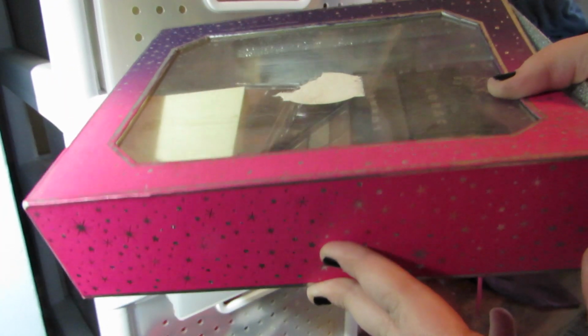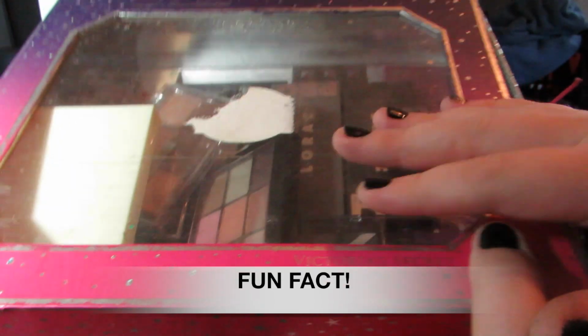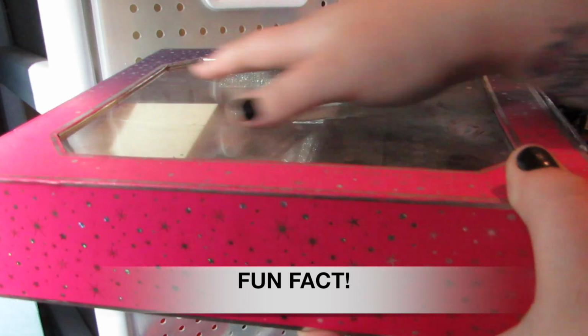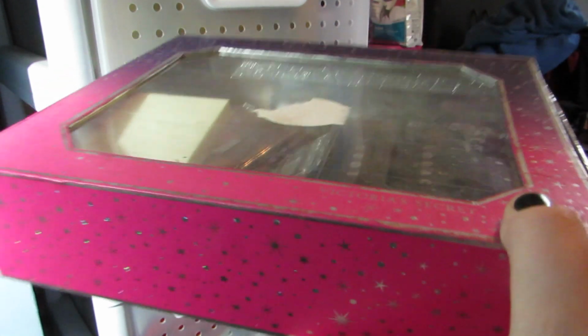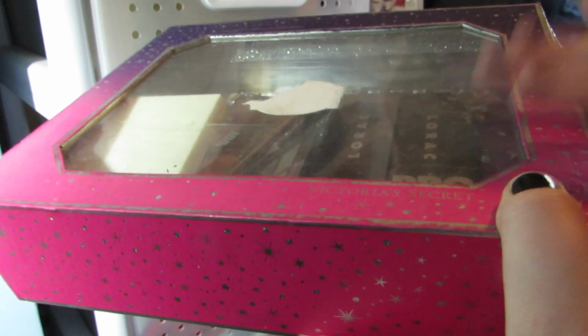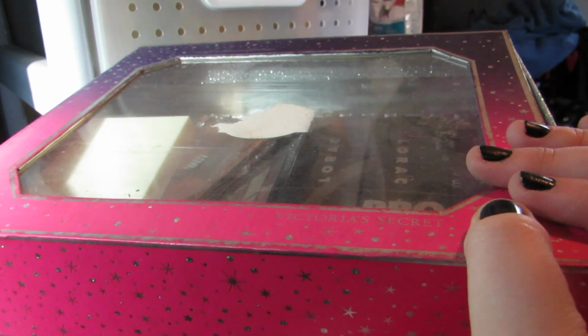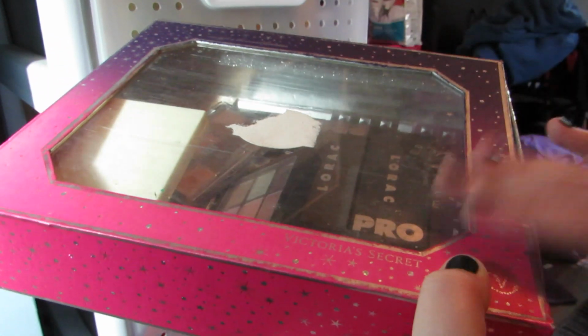This was a Victoria's Secret box that, when you would buy it, came as a gift set with perfume, lotion, whatever. Truth be told, fun fact actually, all of my makeup at one point fit inside this box. When I was 17 years old, every single piece of makeup that I had fit inside of this one container, and now I can't even get all of my palettes to fit inside of this one container. So what does that tell you about me?